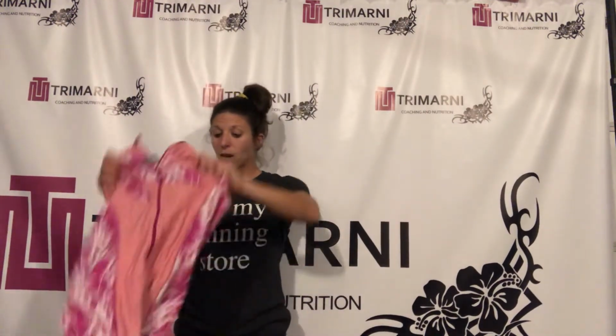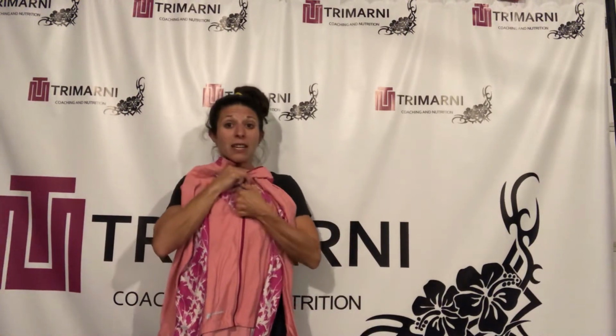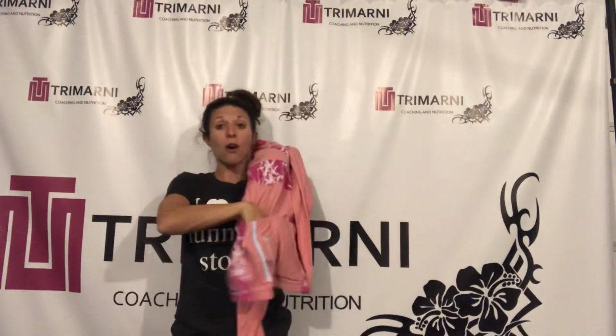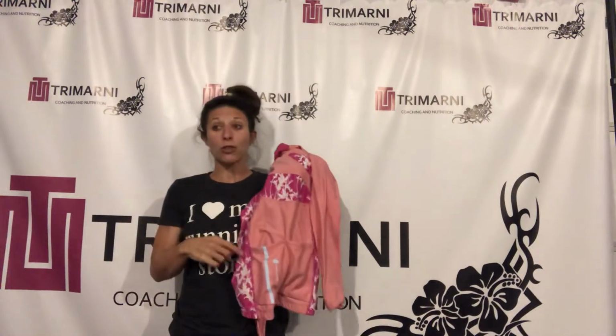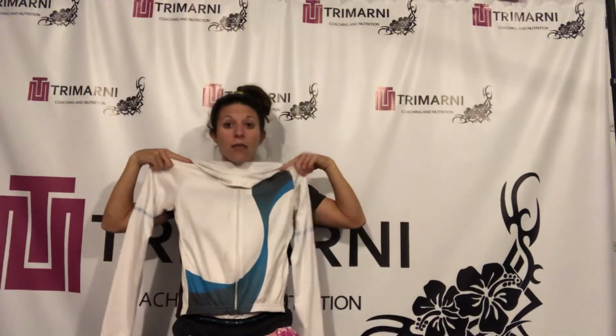Now, as far as our upper body goes, I have a variety of jerseys. These are long sleeve jerseys, and I would usually wear a base layer underneath. I like that it has a zipper, so when I get warm I can zip it down and let the air in. All of my long sleeve jerseys have pockets like a regular jersey to put your phone or nutrition. So it's really important that you don't just wear a long sleeve shirt, you actually have a true cycling long sleeve jersey. Now I have a lighter long sleeve jersey here, so this is another one.